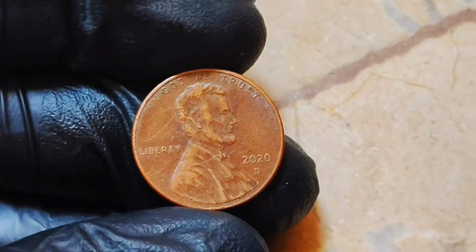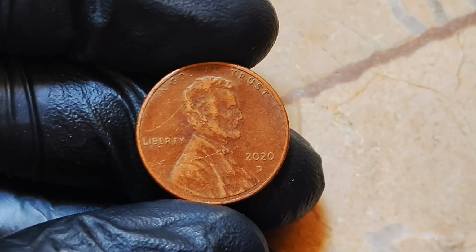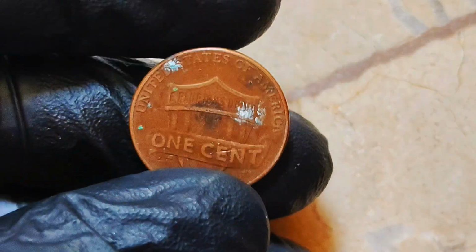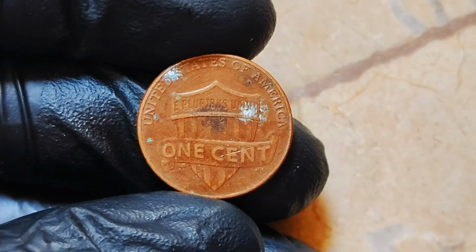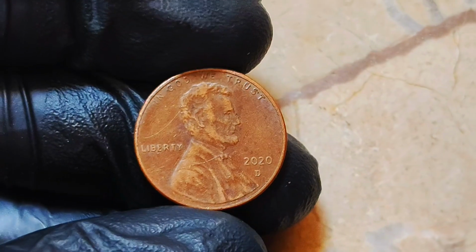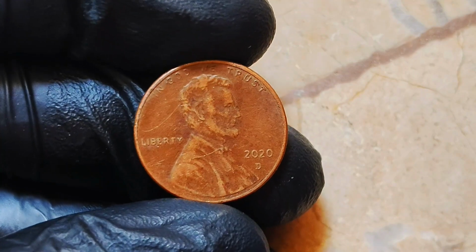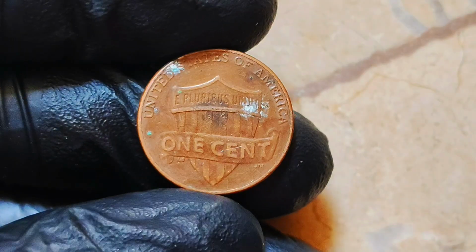Then, look closer. Examine the letters in Liberty. Look at In God We Trust. Is there doubling? A strange distortion? Does the D Mint mark look misplaced or doubled? These are the hallmarks of the rare errors that made million-dollar headlines. Condition matters too. A flawless coin, without scratches or wear, could skyrocket in value. Even slight differences can mean the difference between a penny worth 1 cent, and a penny worth $1.7 million.